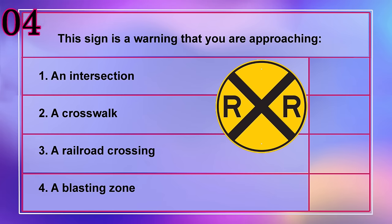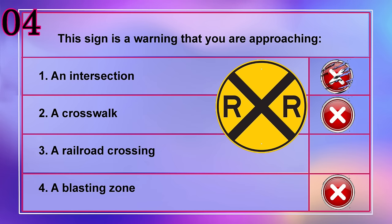Question number 4. This sign is a warning that you are approaching 1. An intersection. 2. A crosswalk. 3. A railroad crossing. 4. A blasting zone. Correct answer is 3. A railroad crossing.